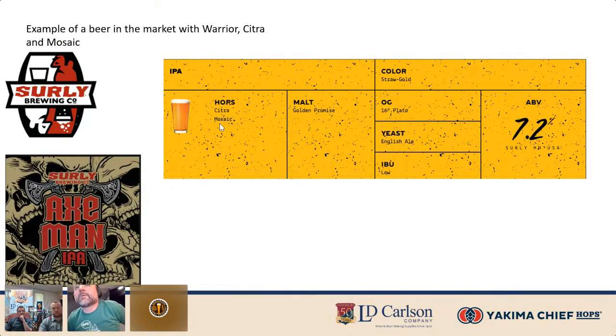Finally, the example of a beer in the market that contains all three of these hops is Surly Brewing Company in Minneapolis. The beer is called Axeman, it used to be called Todd the Axeman. It's an American style IPA or West Coast IPA, and utilizes all three of these hops in the manner that I expressed: Warrior for bittering, Citra and Mosaic for the aroma additions, and it's about 65 IBU, I believe. So kind of a simple beer, and Surly's very forward with sharing homebrew recipe versions of their beers. So this is one I recommend if it's in your market and you're using the Virtual Haze IPA kit and you want a reference beer or something to drink while you're brewing, this is a great beer to go out and try.